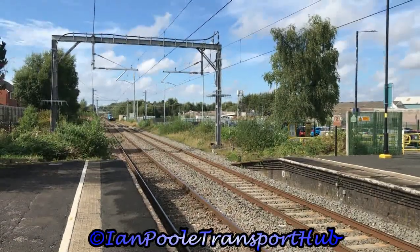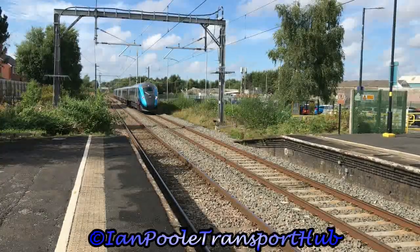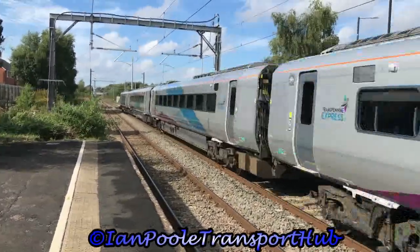And right on his heels for TransPennine Express is 802204, working 1P23 from Liverpool Lime Street to Newcastle via Manchester Victoria.